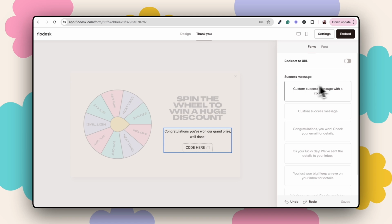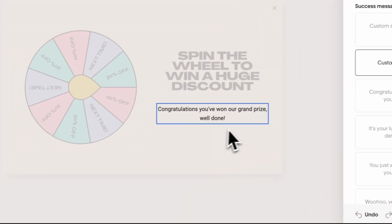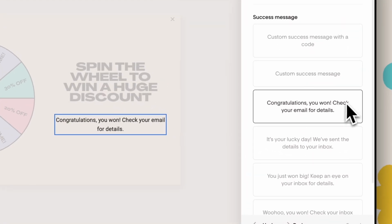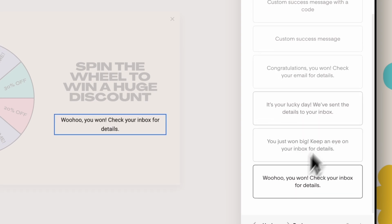So there are a couple of different options here that you can also do. So if you wanted to give somebody the code within an email that you wanted to follow up with, you can do that. So you don't have to have the code right here. So you could have just a custom success message. So just saying that, and maybe here you would say, check your email for details like this one. So for example, congratulations, you won, check your email. It's your lucky day. We've sent the details to your inbox. So there's a couple of different options here too.